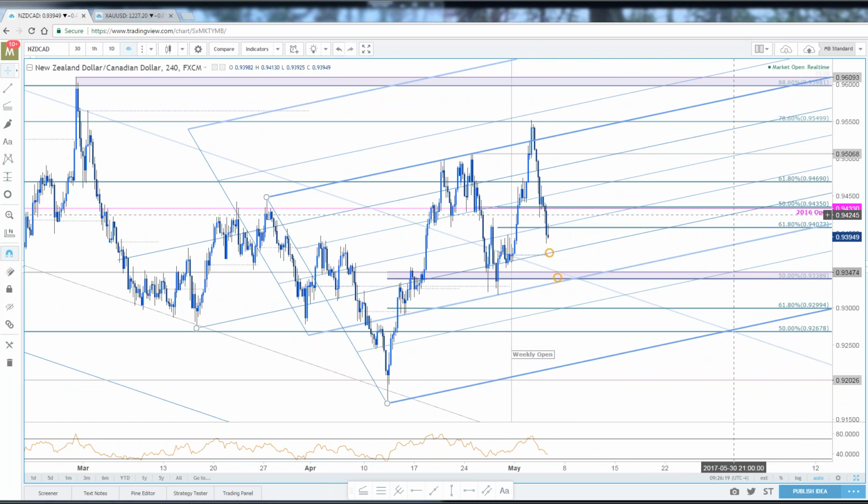I want to stay bearish sub 94.35 near term. On a downside break, like I said, you're targeting the monthly open, the monthly opening range lows, but more importantly, this region into 93.40, 93.47 should be pretty big as support near term.